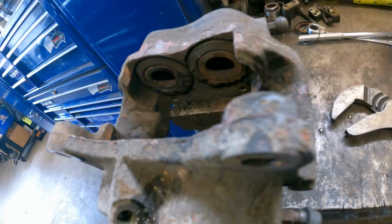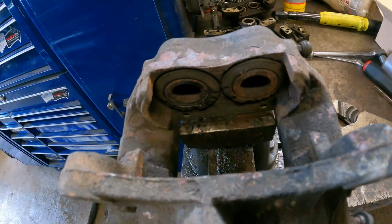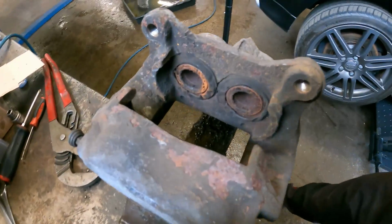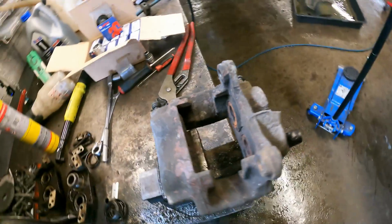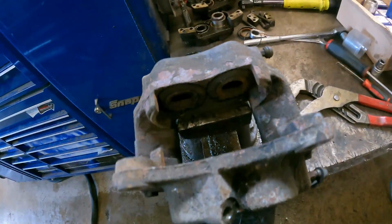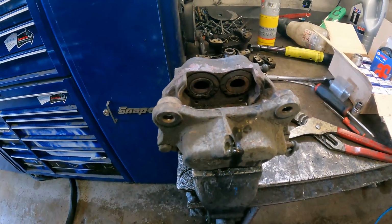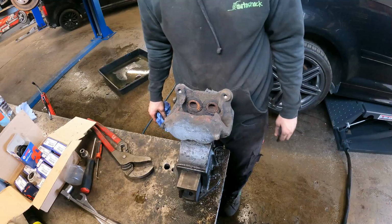Here's the other front one. And although they were just about moving, you can see by the seals there, they're all perished. So this one's not going to be long before that seizes up. So as we've got the system all apart and we've got the spare parts, I think I'll pop these ones out and redo these ones as well. Well, they're not moving very fast.